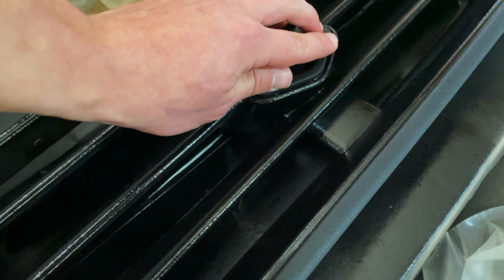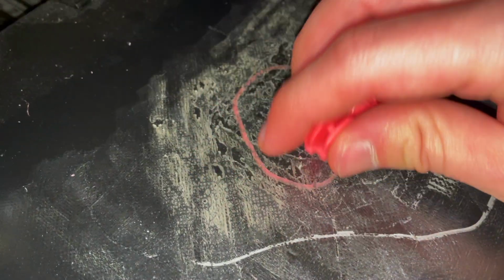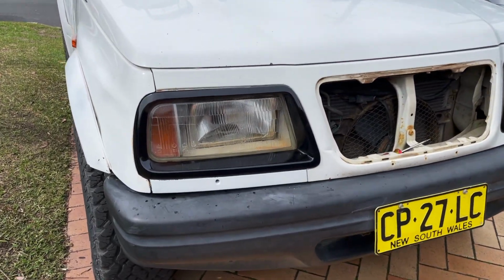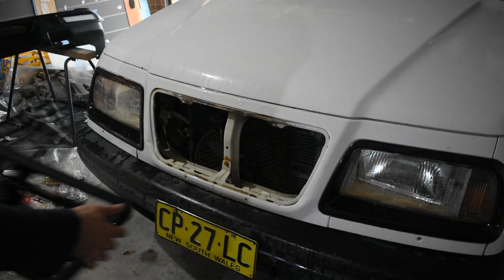I painted the grille in a combo of gloss black and bed liner, and 3D printed some clips to keep the headlight surrounds on. Yeah, mate. That's with those two 3D printed clips. You can just see in there. They actually worked. Sick. Job done.